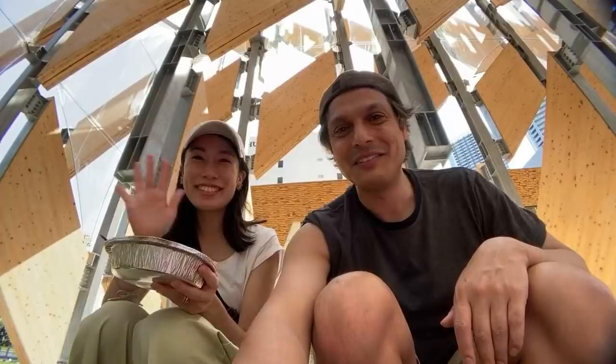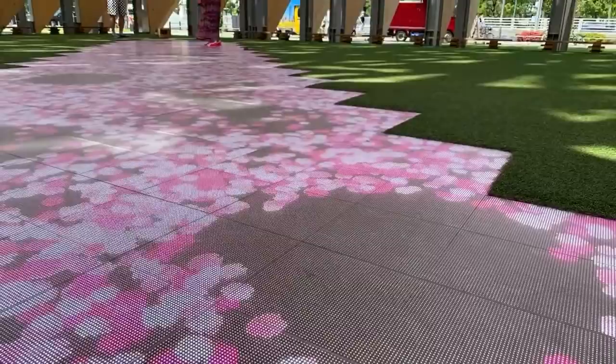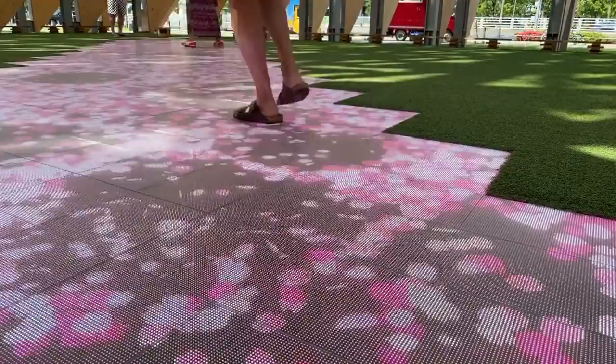Enjoy the last 20 seconds looking at digital cherry blossoms from Google. Thanks, Google. Thank you, Google. Wow.